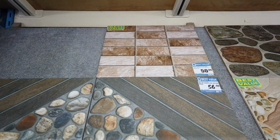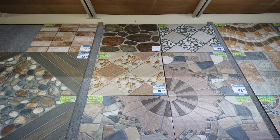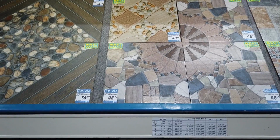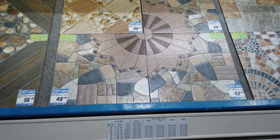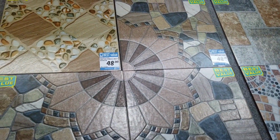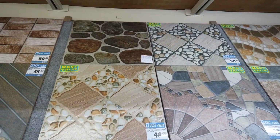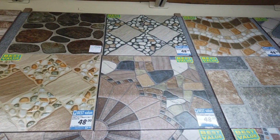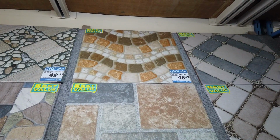On the top, you got the marble effect brick, 50 pesos each. Again, there's another new pattern here. This one with a circle in the middle. That's only 48 pesos per tile, 40 by 40. This one on the left, 48 pesos, gets the triangle effect with pebbles on it. On the top, again 48 pesos with rocks. Again, triangle effect, 48 pesos.